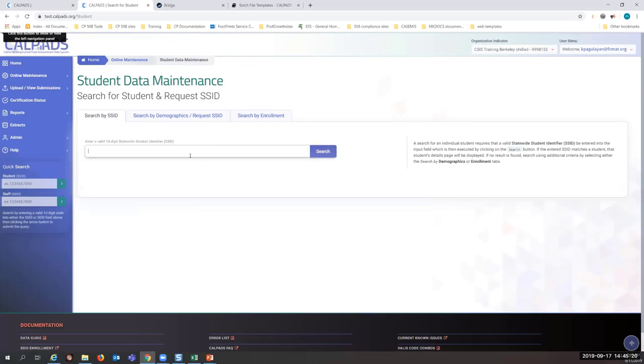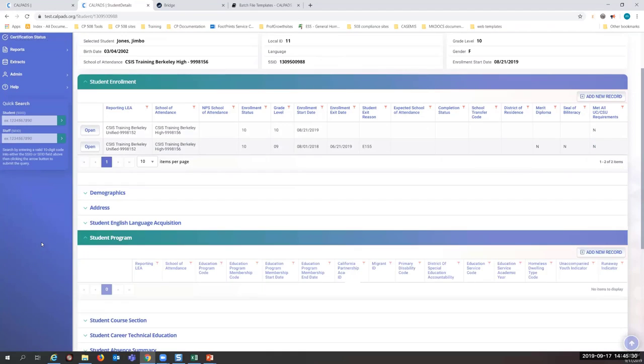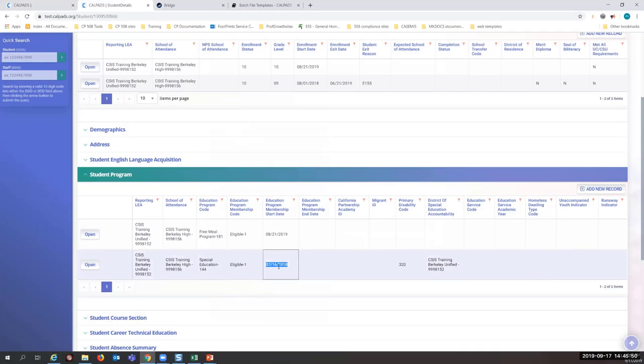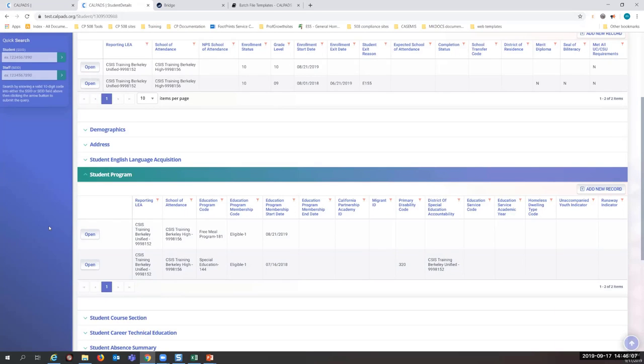And this program. And we have this record. So notice in our rejected record, the program membership start date was 8/30/2018. School of attendance was Berkeley High. However, this would have gone in if the membership start date was the same as in the existing record. Since this membership start date is different, you get an SPRG 70. Or if this was closed and you enter an 8/30/2018, which overlaps this, it still triggers a 70.